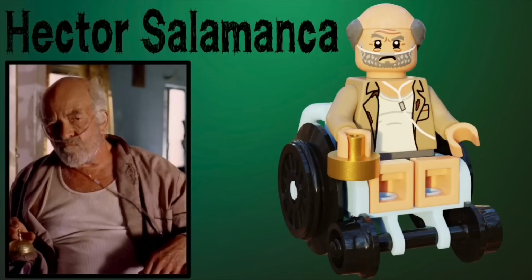Finally, we have Tuco's uncle, Hector Salamanca. He has a mostly bald hairpiece with some hair on the side, as well as an unshaven beard, and he also has an annoyed facial expression. He's wearing a rugged dark tan shirt with a white tank top underneath, and he's also got cords attached to his nose, as well as running down his torso. He has dual molded legs to represent his bare feet, and of course, his accessories are his wheelchair and his bell.